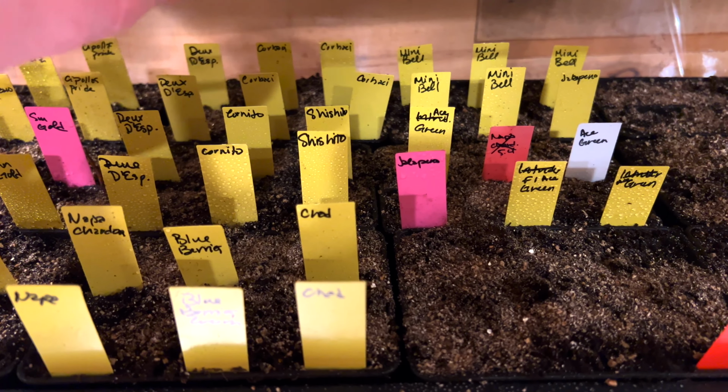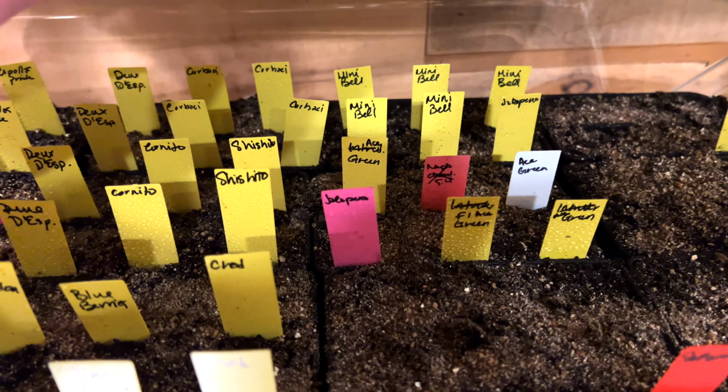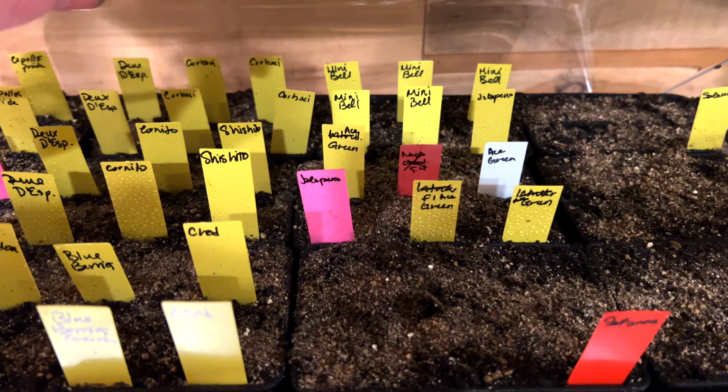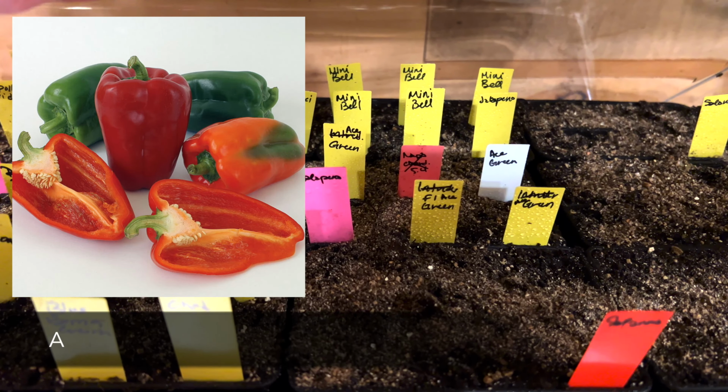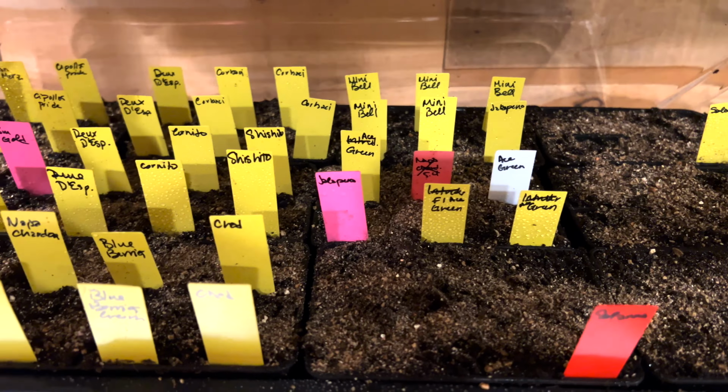If I lost my seeds or imagined I had seeds, either way, I had another green pepper that I just substituted for it. So these are actually Ace F1 hybrids from Johnny's that I bought a number of years ago that were good. 50 days to green, so that's pretty fast.